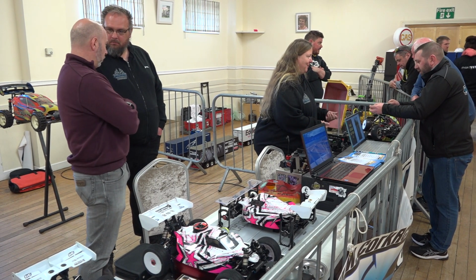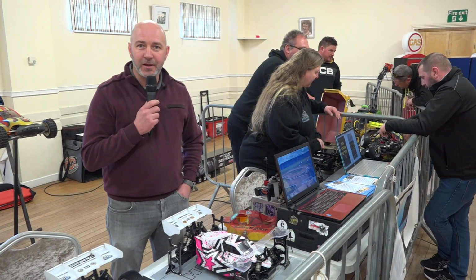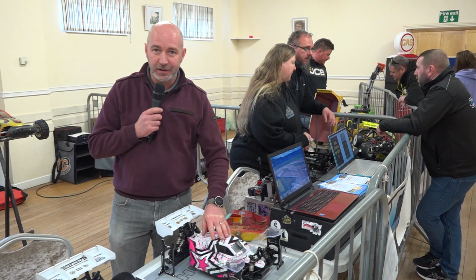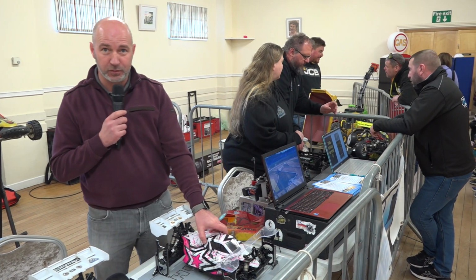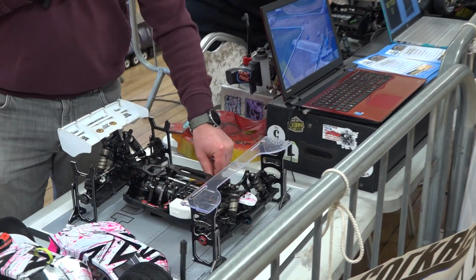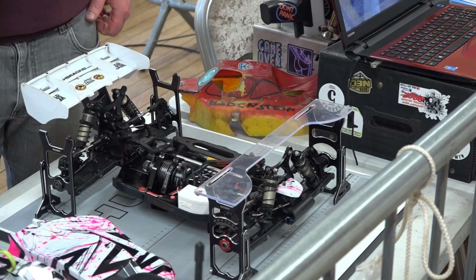But it's mighty. Yeah. Hello, my name is Martin Coleman. I'm a member of Cork RC Racing Club, and this is my car. It's a HB racing car. It's a D819. These cars are lots of fun. We can adjust absolutely everything in this car.